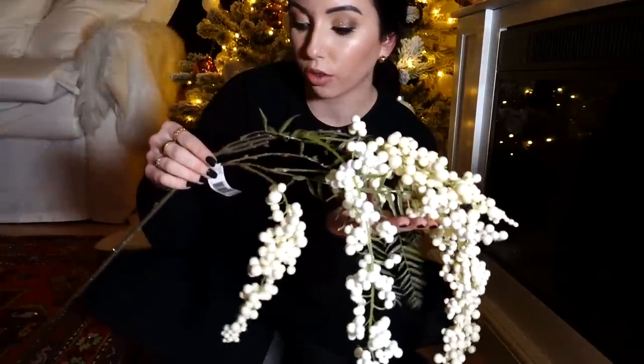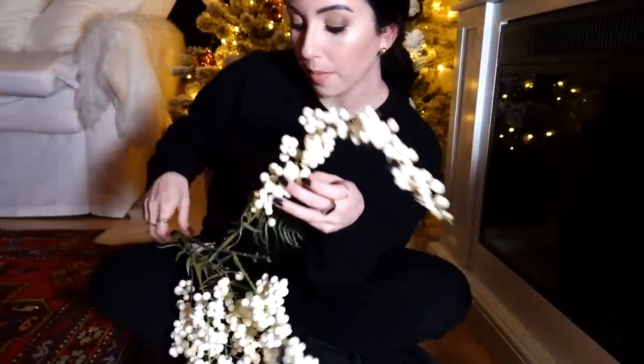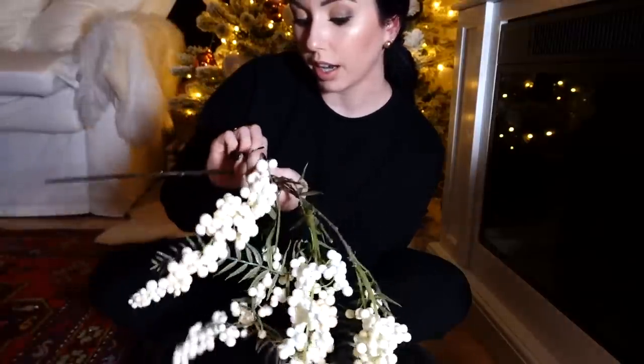Literally everything was almost 50% off. So this actually wasn't in the Christmas section. It was in just the normal florals. But I thought this might look cool if I cut these off and stick them into the tree to fill in certain parts. And I thought it'd look like little snowball things. And if it looked weird on the tree, I figured I could put it anywhere else for decor, like on the coffee table or on the mantle, wherever. And this was $6.99.